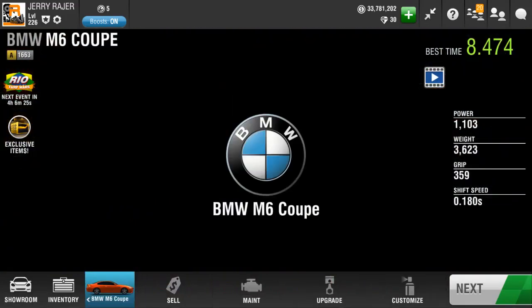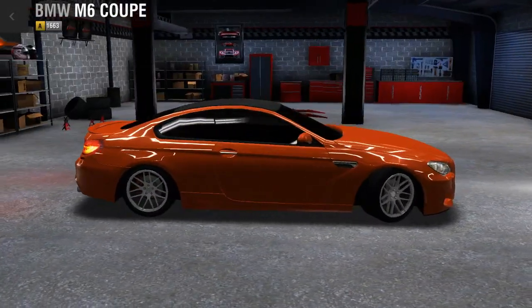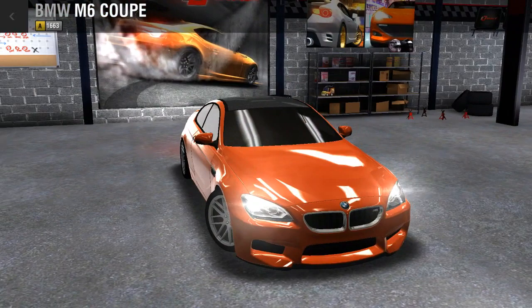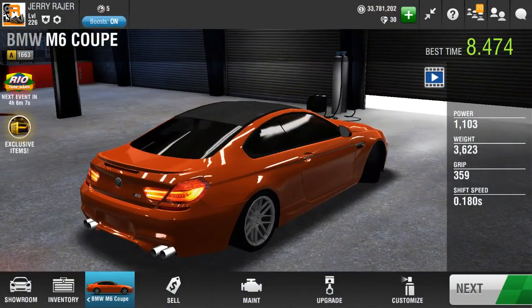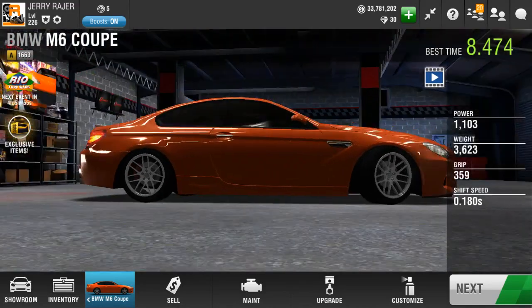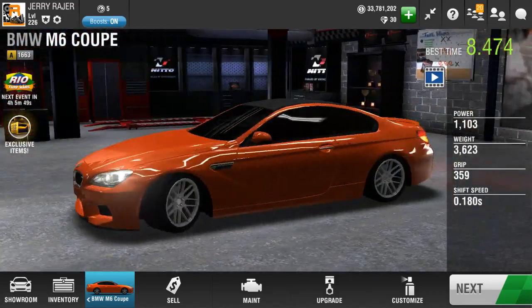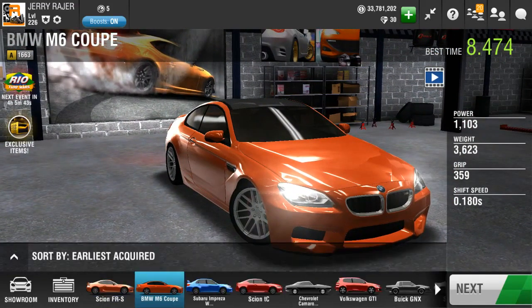Then we have the M6 Coupe, which was another car donated by F-Savix. I actually got it stock. He said they were really good in 63, so I decided it would be a great idea to tune it myself. By some stroke of genius and some luck, I managed to hit it on 1663, which I was really pleased with. It didn't perform badly, so I kept it and used it for some events, but at the end of the day I decided it should retire because I don't want to pink slip it. It's one of the oldest cars here.